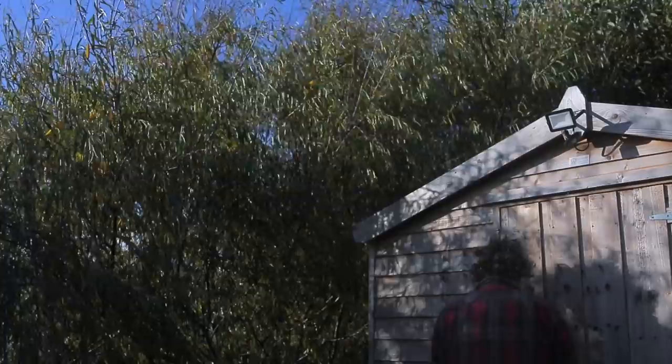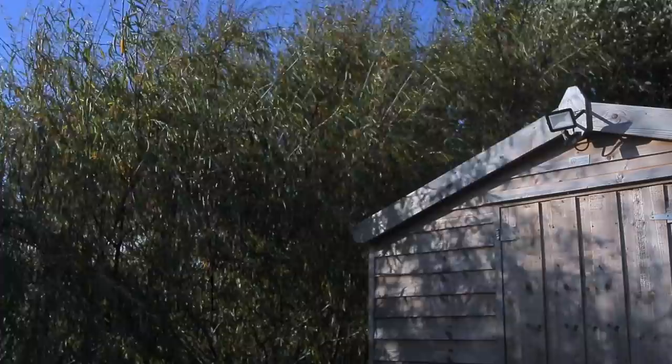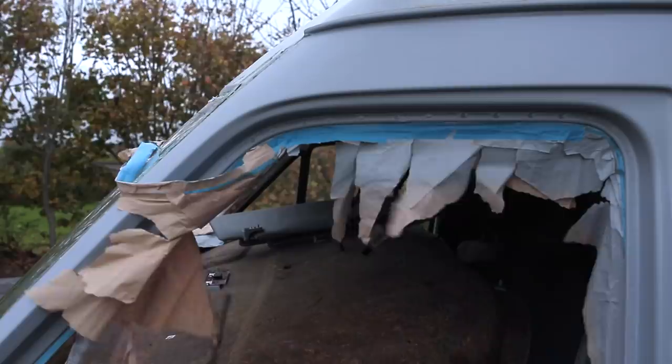I'm always happy to blaze a trail, you know, really put my own projects in the line of fire and take a hit for the team. Well, I've done it again. And you're welcome. Turns out masking tape and paper will not provide a weatherproof barrier on a doorless, exposed Sprinter van. Who'd have guessed it? I suppose putting the door back on might be a good idea.